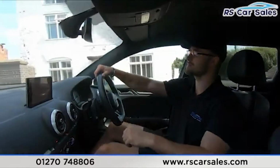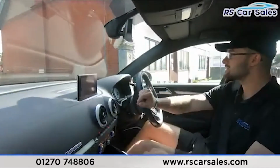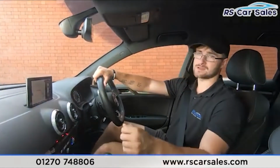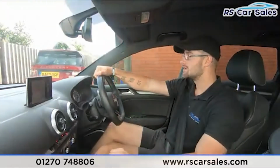I'm going to perform an emergency stop, probably straight into reverse, just to show you that the brakes work exactly how you would expect them to, and you'll see the visual display pop up on the screen. So, doing the emergency stop in 3, 2, 1. Hard onto the brakes, straight into reverse. As you can see, the brakes are very good, and you see the visual display just there. Back into drive, again, no issues whatsoever.